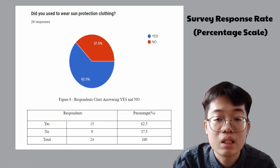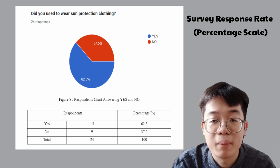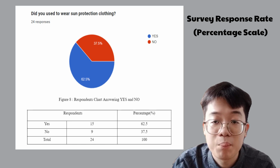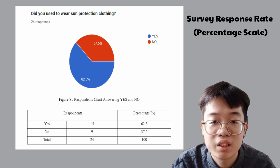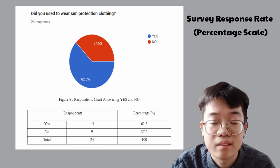So, for the first part I'm going to talk about is percentage scale. Based on the segregation section of our questionnaire, we found that 62.5% of our respondents, which is 15 out of 24 respondents, have used sun protection clothing before. And the remaining 37.5% respondents, which is 9 out of 24 respondents, have never used such clothing.